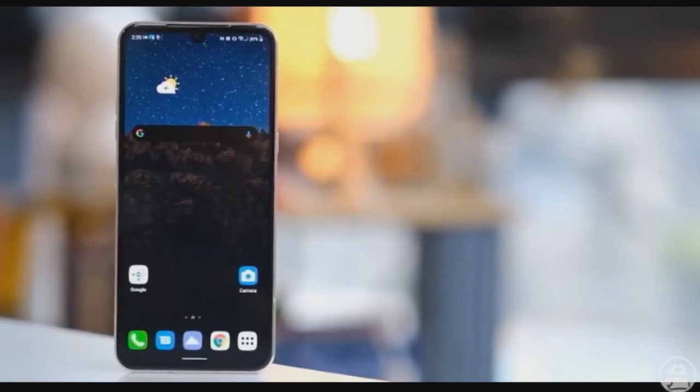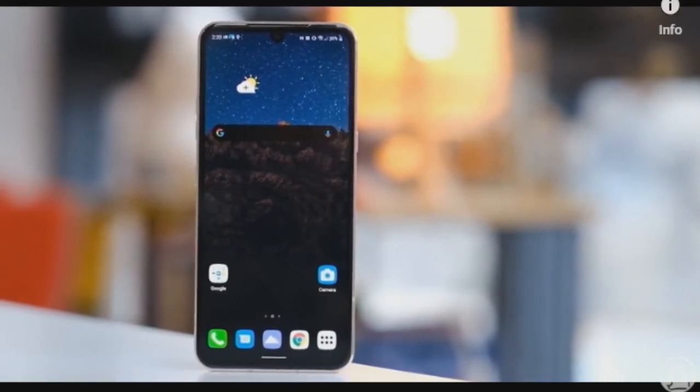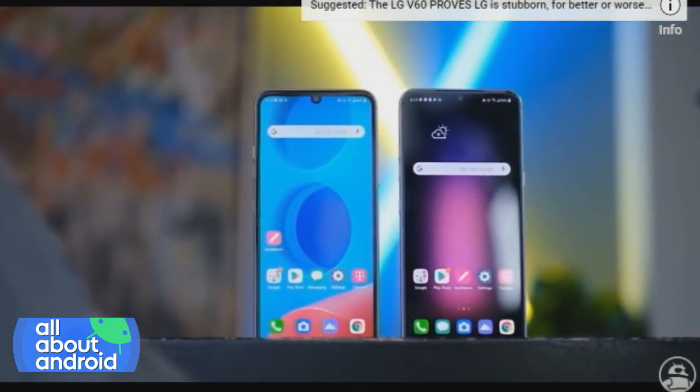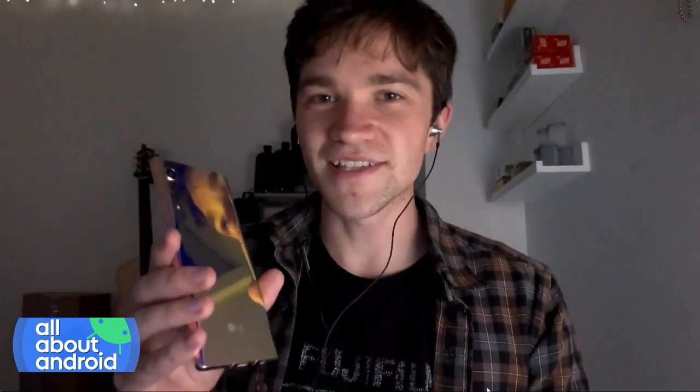So even now we don't have official pricing for these things in the United States or in Western markets, but they did say that it would be less than the Korean conversion, which is about $650. They said it would be like $100 less or something, so maybe $550. Anyway, this phone's design is really cool. It's got these awesome colors.